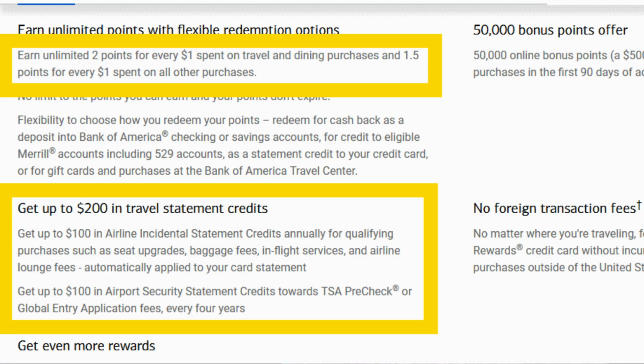Those are programs that help you get through the airport faster, and those are going to cost you $80 to $100. So especially in that first year, that would be a nice credit to have if you want to sign up for one of those programs. Now, those programs do last 5 years, I think, both of them. And so really you're getting sort of a nice credit in that first year, but then you don't have to pay for it every single year after that. So it's nice in year one with this card, and then that credit sort of goes away. Anyway, this card, okay, especially if you're maxing out those airline incidentals.